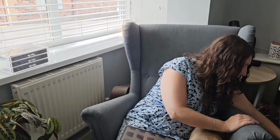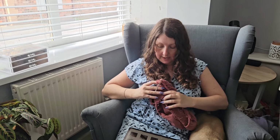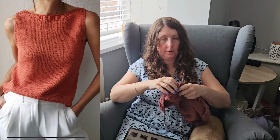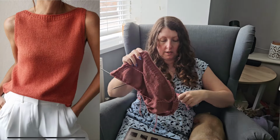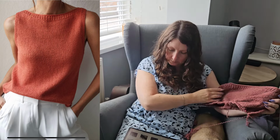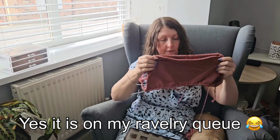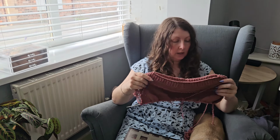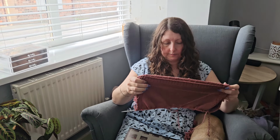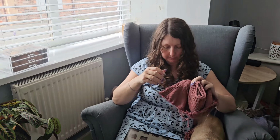Okay, what's next in the pile? Okay, this is another more recent project, and I don't think I've got a project page on all of this. No, I've not. Okay, this is the Sabai top #1, and this is a recent cast on. Maybe I have got it on here. No, I've not. And this one I frogged another top to make this. Now this knits up very fast, and I did this top section quite quickly.